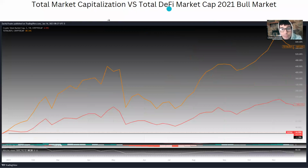Now, this is the total market cap versus the DeFi market cap in the 2021 bull market. This is a great example of how to tell if you're in a bull market. You have the total DeFi market cap in orange, and then the total market cap in red here. When you see the DeFi space outperforming, look at how much it grew. It grew 569% compared to the crypto market cap's 189%. This is an example of a bull market: when the DeFi market is outperforming the total market cap, you can tell basically that you're in a bull market. That's one of the signs.